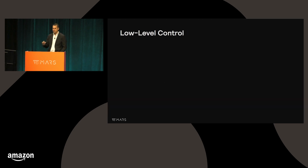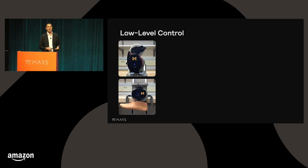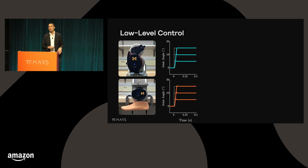So low-level control, one potential reference might be tracking a position signal. The way that we can quantify how well a system tracks a position is by using a step response test. So here you're looking at the knee and the ankle trying to track a change in position, up to about 15 degrees. And you can see it looks like it tracks pretty well.